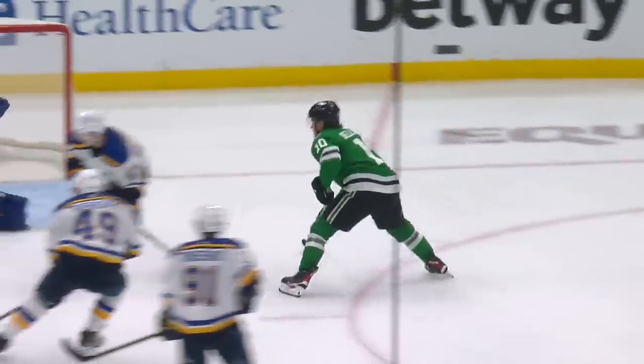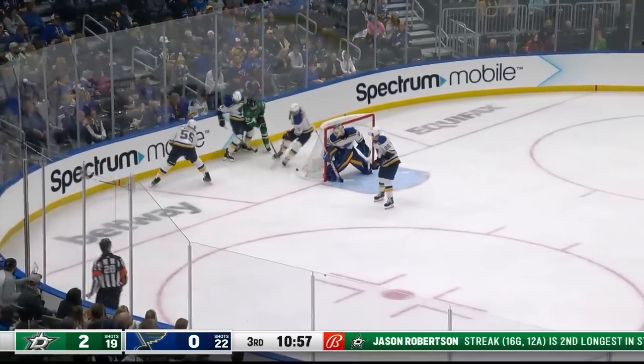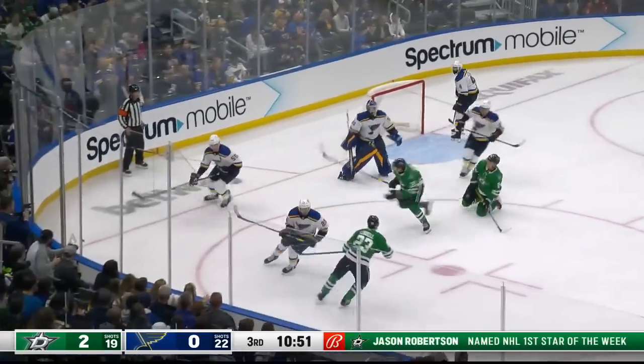Delandria has his stick on the ice. Keep your eye on number 10. Stick on the ice the whole way, reaches out. He's rolled around by Sagan. Now Tyler Sagan puts to center. He does. In front, Lindell. Right on, and a save by Bennington.